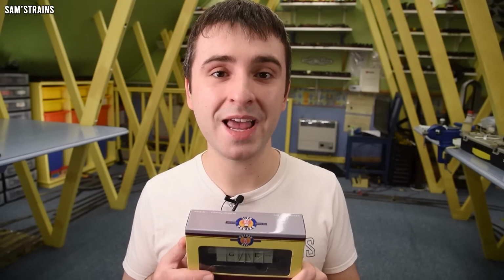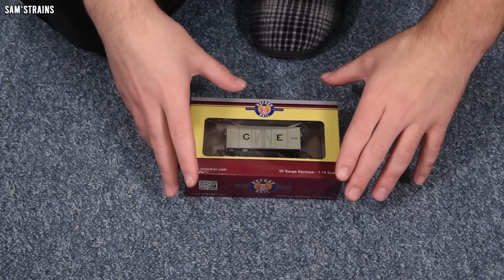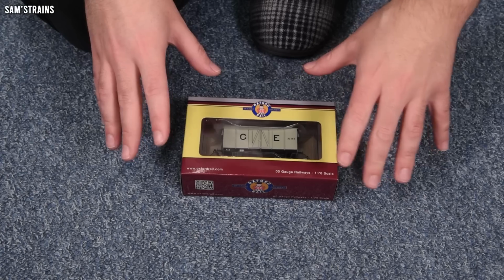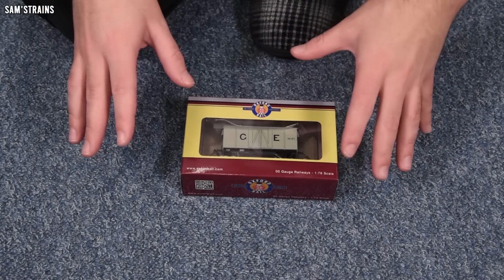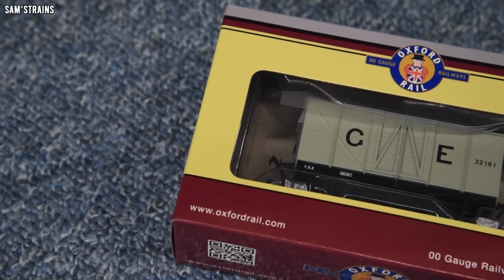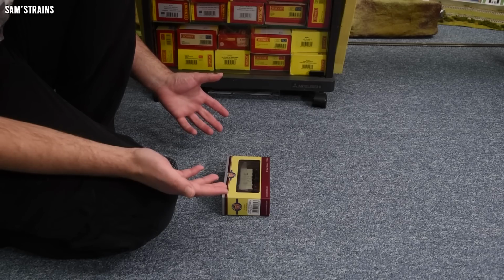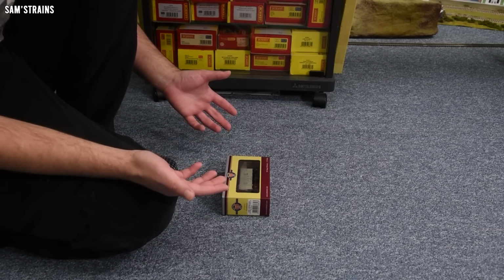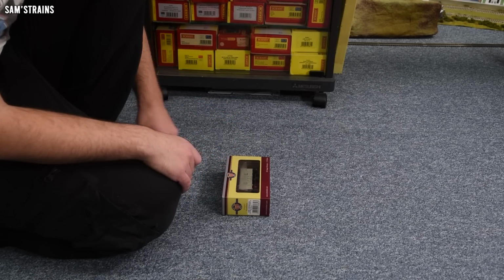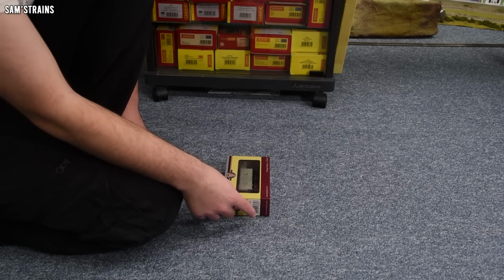The new Oxford Rail 10-ton vans. Alright, so I've got to say the box does feel really light on this van. It's not a surprise, of course, because Oxford Rail rolling stock does tend to be on the light side, and of course because this is such an inexpensive van, I'm certainly not expecting a die-cast chassis or anything like that. However, as you know, rolling stock can get a little bit unstable if it's too light, so I'm really hoping that this isn't so light that it's going to cause derailments and that sort of thing. Fingers crossed not though.